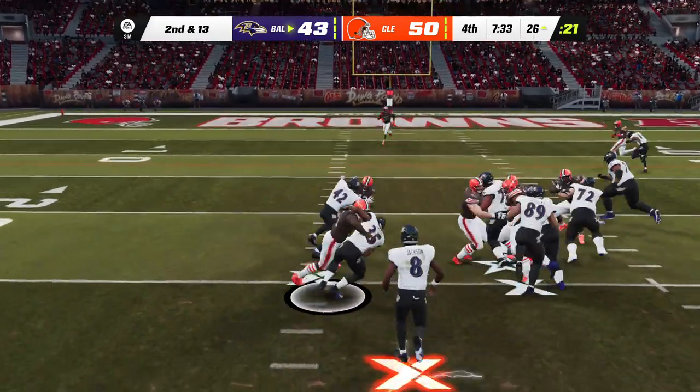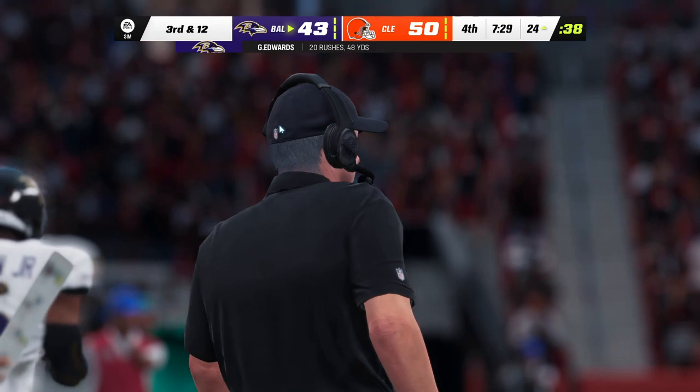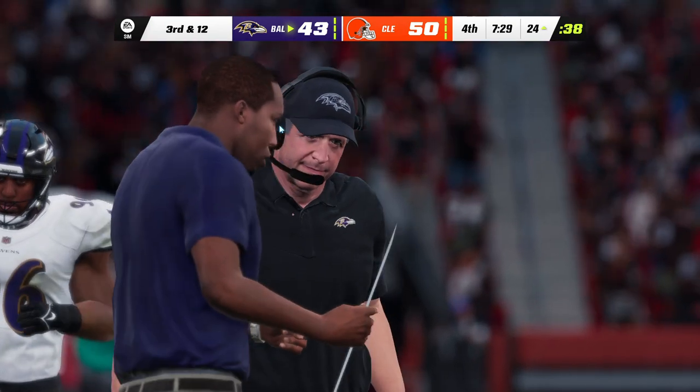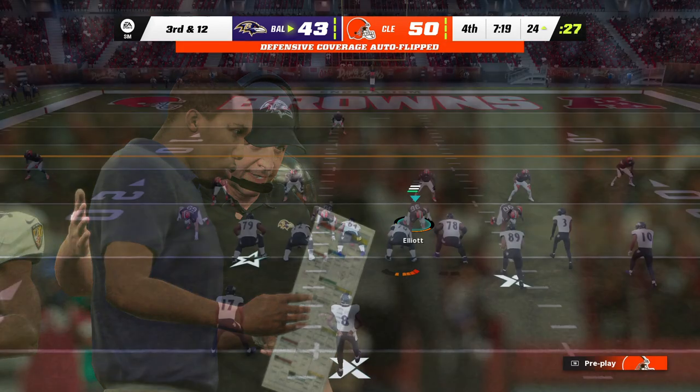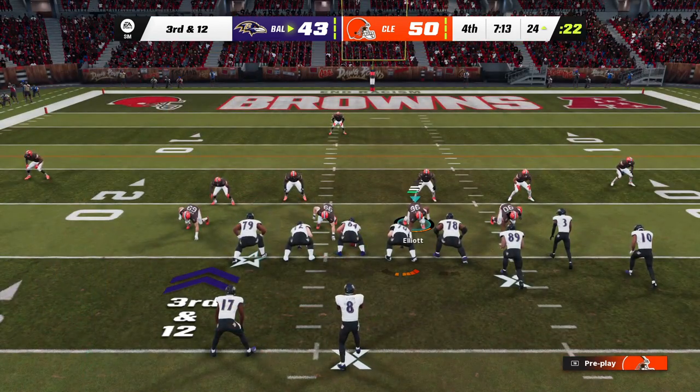Off the option, here's Edwards. They'll get a couple yards back, but not more than that. They'll be left with 12 yards to go on third down. This has been an up and down, back and forth type of a game, hasn't it? Maybe this long drive takes a little bit of the wind out of their sails, kind of settles things down a little bit.